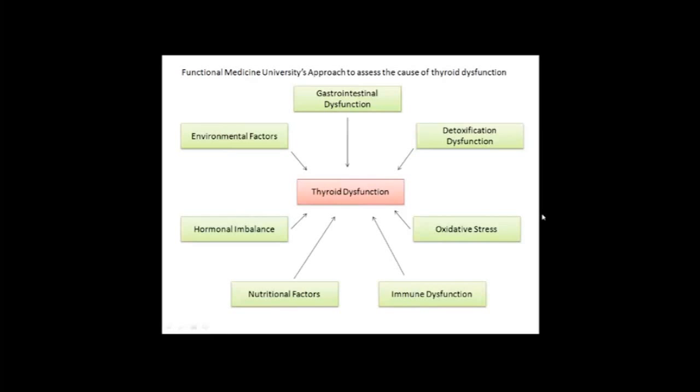I already talked about nutritional deficiencies. Again, if the raw materials aren't there, tyrosine, zinc, selenium, iron, well, the gland's going to work overtime, cause more oxidative stress, and then it's going to enlarge. Now, the question you have: are the nutritional factors due to poor diet? Are they due to poor absorption? That's where you've got to be a really good detective.